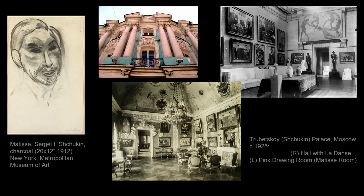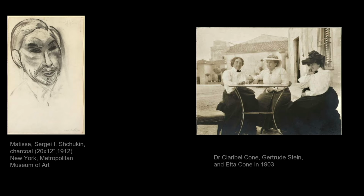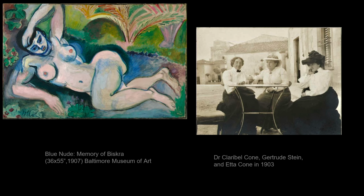But Shchukin had some competition from two remarkable sisters, people the Steins had known in Baltimore, Dr. Claribel and Miss Etta Cone. Now here the Cones are in Italy with Gertrude, a few years earlier. They made trips to Paris, they followed avant-garde developments, and with encouragement from the Steins, they became astute collectors, especially of Picasso and Matisse. And they were not timid. The picture here is one that the Steins had bought and later sold to the Cone sisters, who brought it back to Baltimore, where it's been ever since, part of the Cones' gift to the Baltimore Museum of Art.